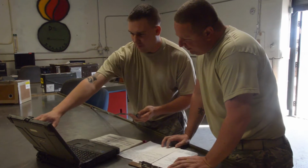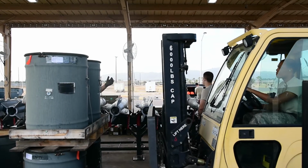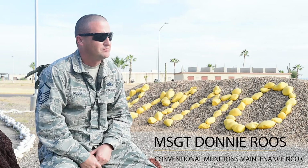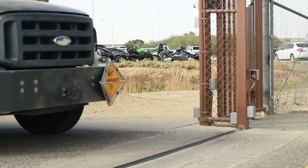I love the teamwork. Teamwork is huge in ammo. We have a lot of different shops out here, and it takes every shop working together in order to get the mission done. Well, we can start with Munitions Control.